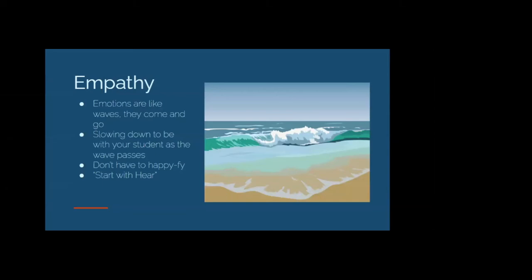And what's been so helpful for me in my journey in Prenda to empower my students is to learn that I don't have to come up with the right answer or happify my students when they're experiencing high emotion. I just need to slow down, and I need to be with them while their emotional wave passes through.